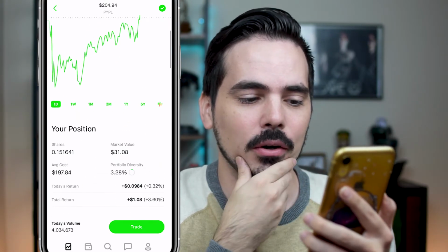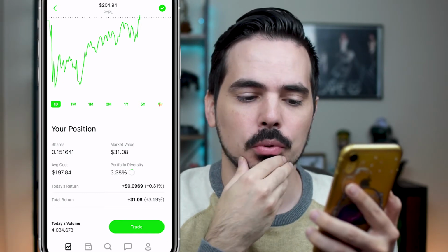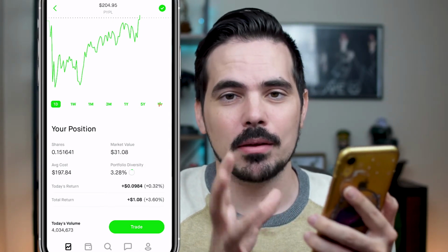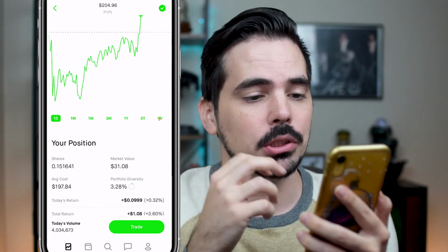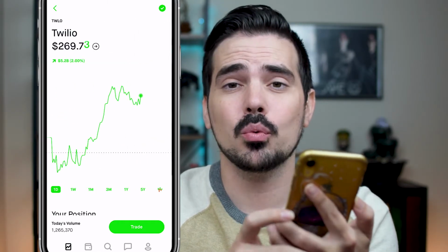So they are currently right now up 3.59% as my total return, which is $1.08. So they haven't been doing so well, which just means that as I've been putting in the $5, I've been getting hopefully more value over time. I currently have 0.151 shares of PayPal.